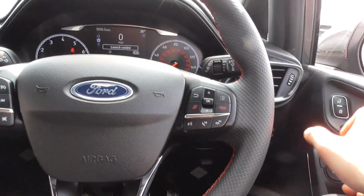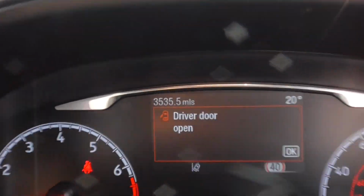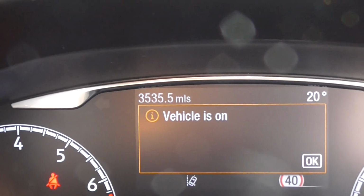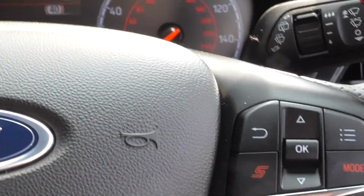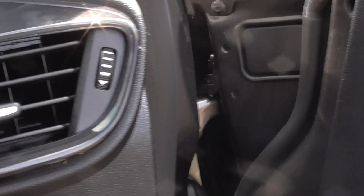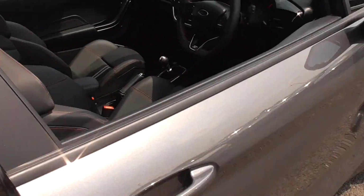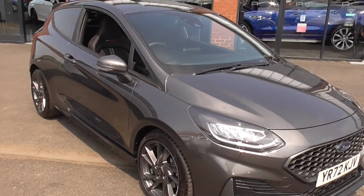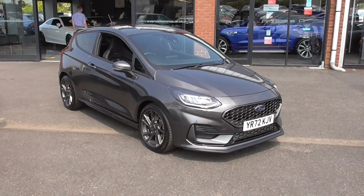I've had the chance to drive this one myself, drives superb, and as we're doing the video today, this vehicle has only covered 3,535 miles, which is absolutely nothing to one of these. So when you're looking at PCPs, if you're on finance, you'll have some fantastic residual values on this car. But if you'd like anything further, we've got some fantastic finance packages.